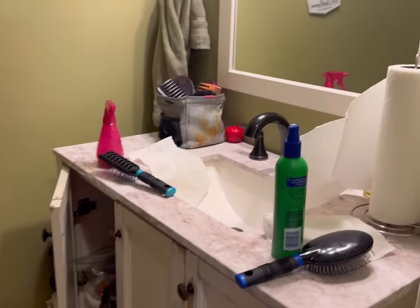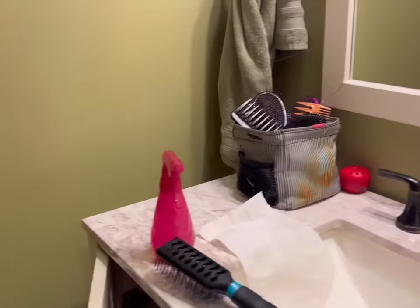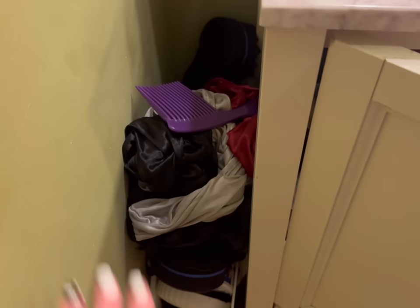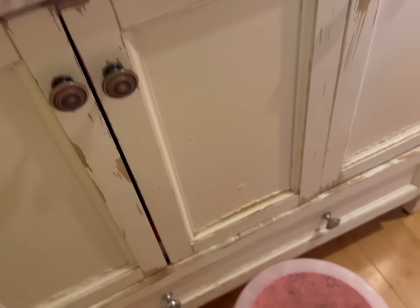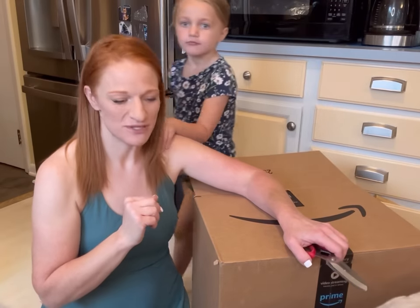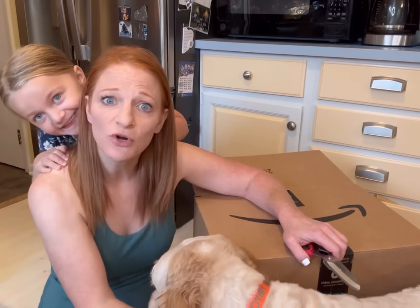All right, this is our tiny little powder room on the main level. Basically all of the kids have been coming in here to do their hair in the morning. I've got all of the twins' stuff here. It's all shoved here. It's everywhere. So today we're gonna fix that before school starts and organize this so it can streamline the whole hair process in the morning.